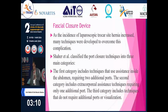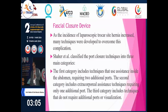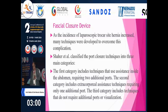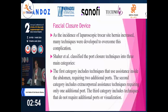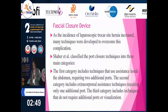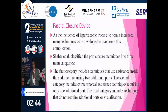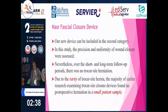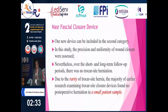Shahar et al. classified the board closure techniques into 3 main categories. The first category includes techniques that use assistance from inside the abdomen, requiring 2 additional boards. The second category includes extracorporeal assistance techniques, requiring only 1 additional board for the scope. The third category includes techniques that don't require any additional board or visualization, with manual closure from outside with its risks. Nasr Fascial closure device, our new device, can be included in the second category.